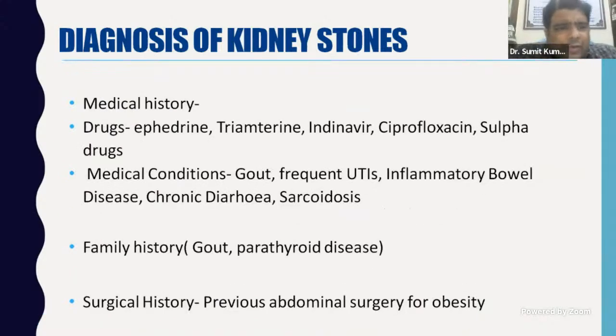Then there's medical history, which includes drug history. There are some drugs which are prone for renal stone formation. These include ephedrine, triamcinolone, indinavir, ciprofloxacin, sulfa drugs, etc. There are certain medical conditions that are prone for formation of stones. These include gout, frequent UTIs, inflammatory bowel disease, chronic diarrhea, sarcoidosis.